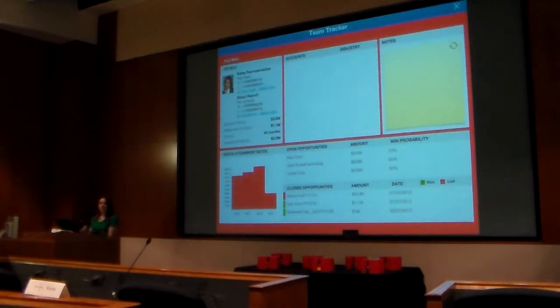This is gonna be really beneficial to your managers, because let's say they're on the road, and of course we don't use indexes anymore. What if I don't have my phone, I don't have my laptop? I can just pull up their information right from my iPad anywhere, anytime, and I can shoot them an email, give them a call, etc.